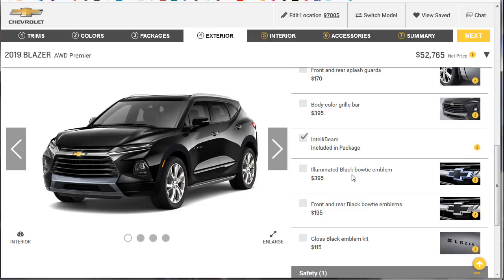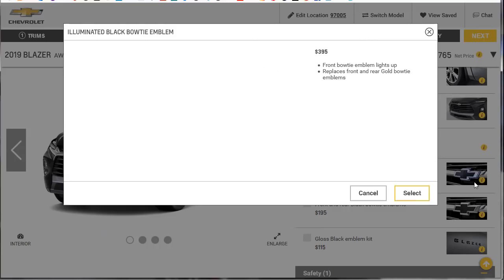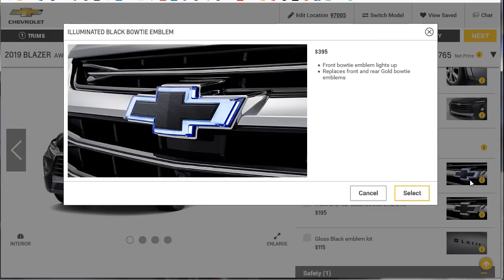Illuminated black bow tie emblem. That's cool. I just did that. I just did a Chevy Suburban. Not the Suburban, the Tahoe. I just did the Tahoe and did an illuminated bow tie emblem. I'll put a link up to the Tahoe. All right, so we got that.